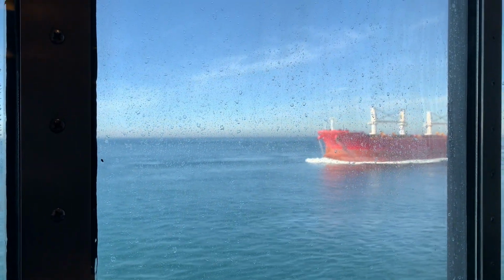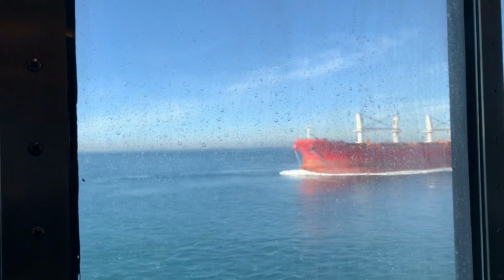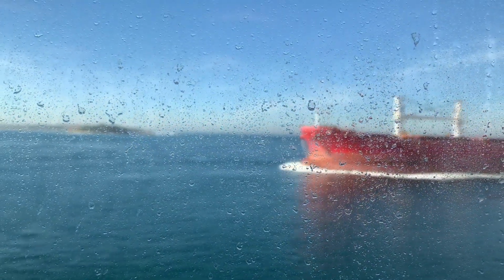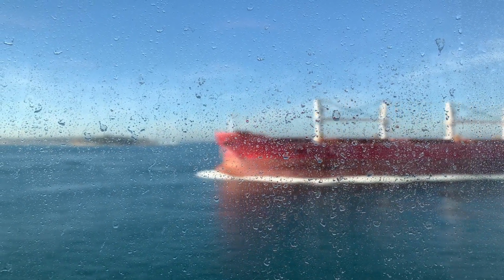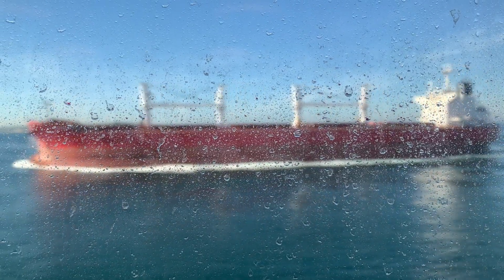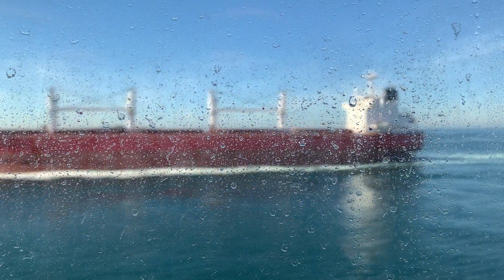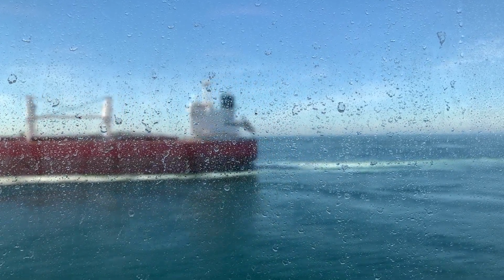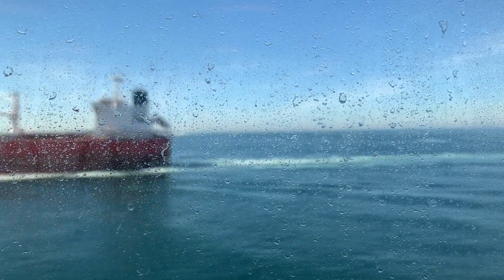So here we go through the heads, and there's a ship passing us at the same time. So it's amazing to see as it went through, and relatively calm. We didn't know whether there'd be a little bit of movement in the ship, but that came shortly, which will happen anyway.